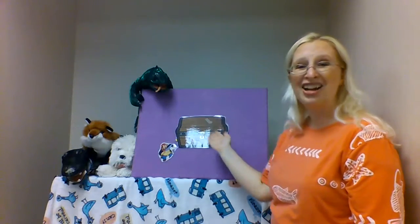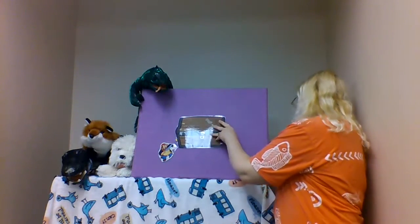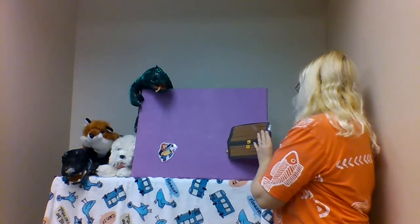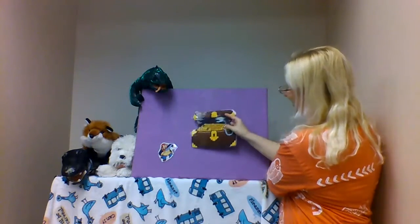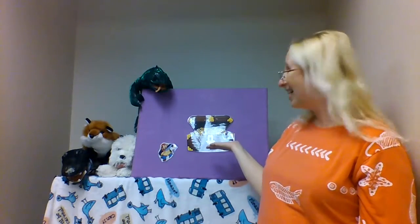No pirates! Yo-ho-ho! And now the treasure is all mine. Let's open the treasure chest. Ta-da! Look at all that treasure. All right, the treasure is all mine, he says. Oh, he's so excited.